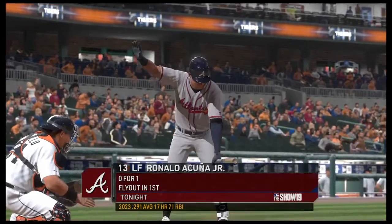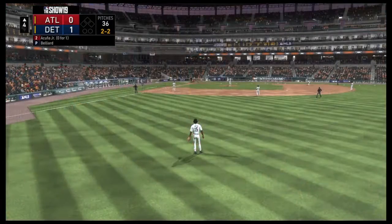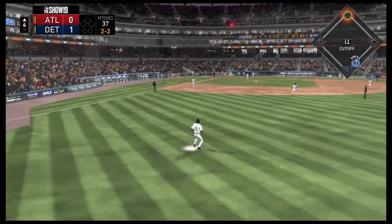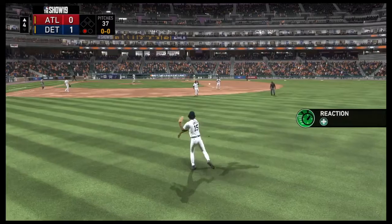And here's Ronald Acuna Jr. now as we begin the top of the fourth. The left fielder, Ronald Acuna Jr. Hit in the air to right field. Jameson is there, and that's the first out of the inning.